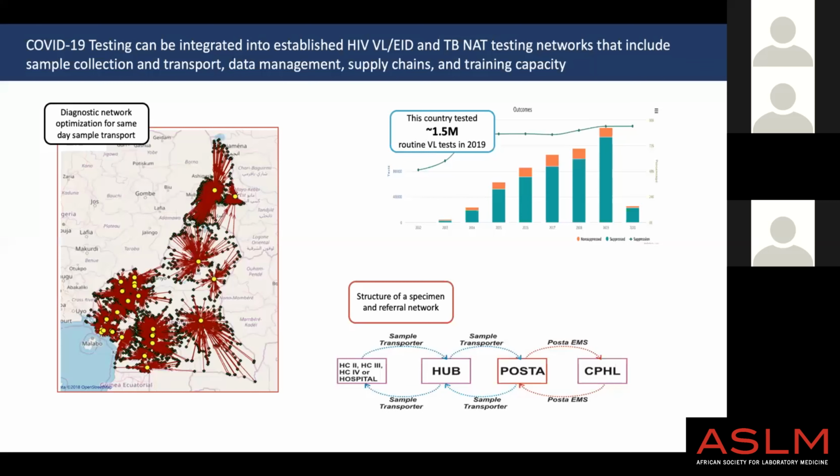It should arrive the same day in the laboratory. And this figure on the left illustrates that when one thinks about optimized networks, one has to think strategically about where the labs are and where the clinics are, and create the routes and map out those routes, and figure out how samples can be delivered the same day from clinics that the laboratory services.